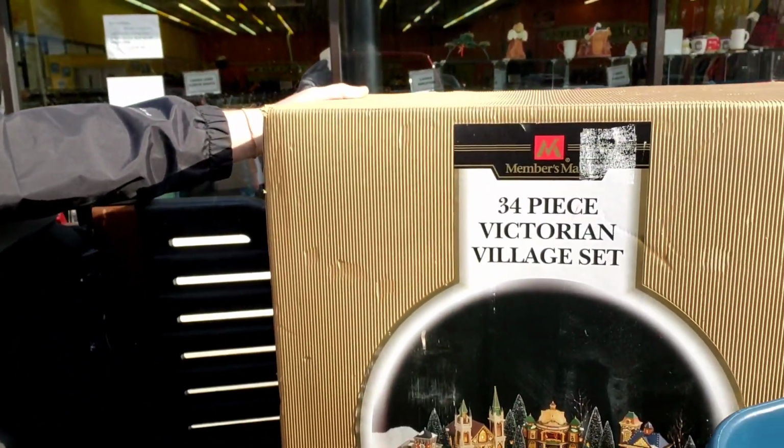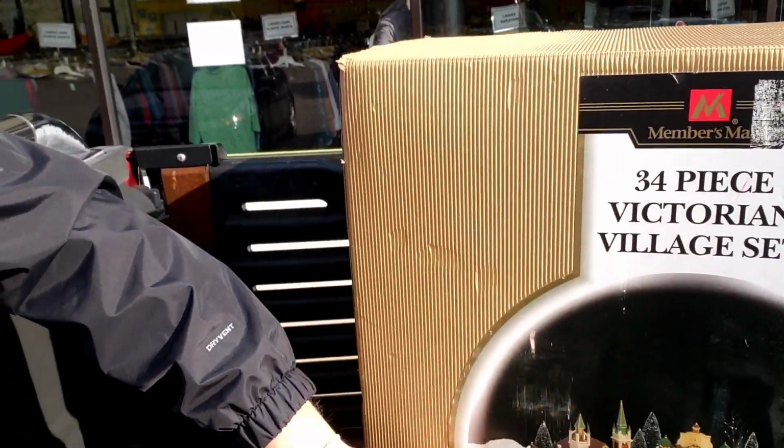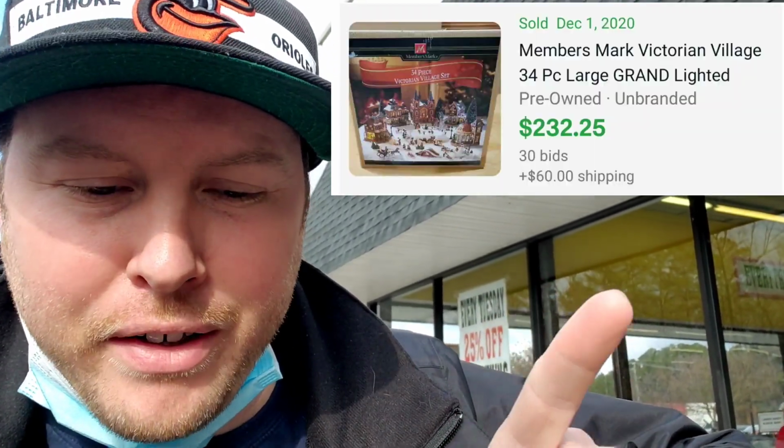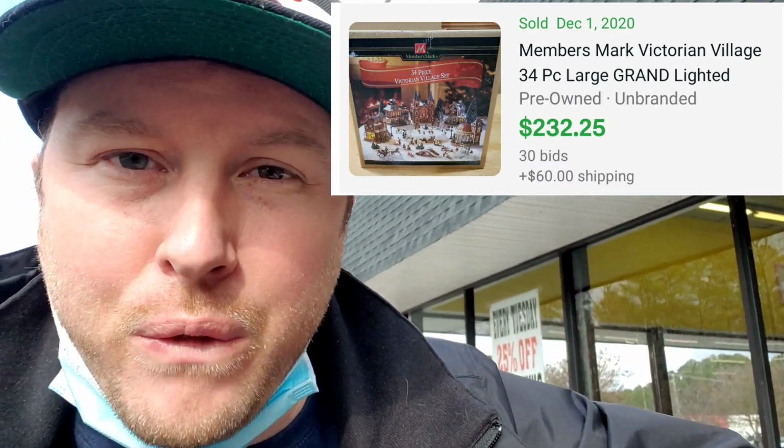But guys, check this out. Yes, Members Mark 34-piece Victorian Village set. Holiday Collection 2005. I opened it up. It's all in the foam. It's all there. Just say wow with me when I put this comp right here on the screen. That's right. Look at this score for the day. I've spent a grand total of $42 in this whole place. Can you believe it? Let's go to the next stop.